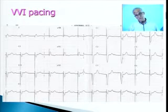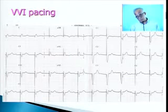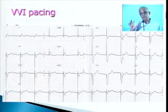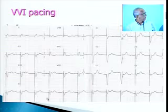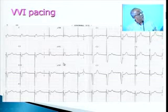See, this is the VVI pacing. V means the ventricle is being paced, the ventricle is being sensed, and it is inhibited. Whenever the patient has his own rate, the pacemaker will keep quiet. So here you see a spike followed by a wide QRS complex. This shows that it is ventricular pacing.